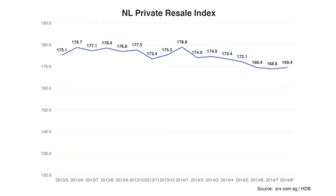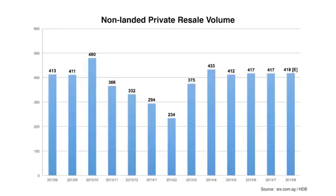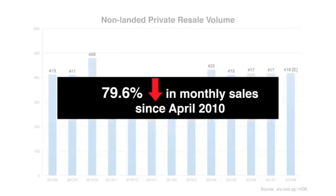According to the SRX price index, non-landed resale prices inched up from 168.8 in July to 169.4 in August. This is an increase of only 0.4%, but nonetheless, it's still an increase, something which we haven't seen since March. Since the index's peak in January, prices have declined 5.3%. August resale volume was relatively flat, posting an estimated 418 transactions compared with 417 in July. Monthly sales are down 79.6% since the peak in volume of April 2010.